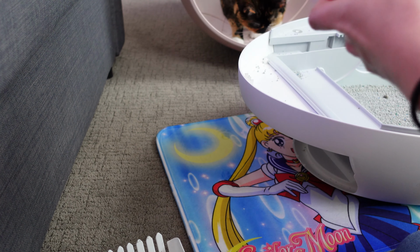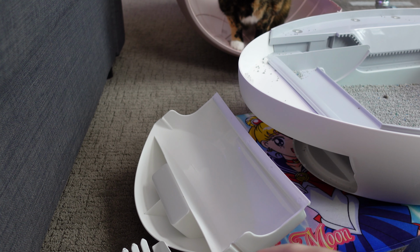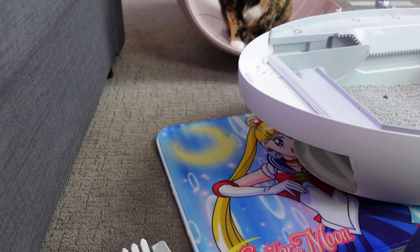I don't like that the waste compartment is in the back. So for example, I cannot set the AutoEgg against a wall, like a back wall, unless I want to move the whole thing every single time I need to empty it. So like every 3 days.